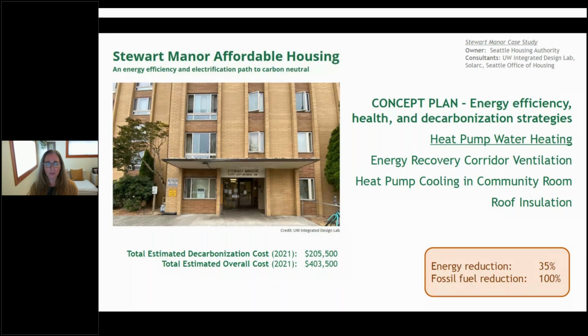Also thinking about the challenges we have right now with wildfire smoke and extreme heat days, part of this plan would be to add cooling to the community room. It has very minimal impact on energy use. It would basically be a mini split heat pump, but it would provide a safe space for residents on site to go during heat and wildfire events. So they wouldn't have to take a bus to a community center.